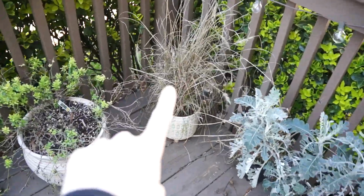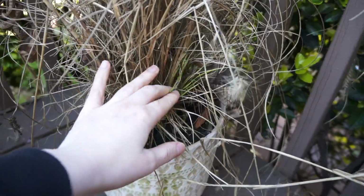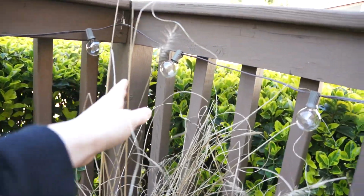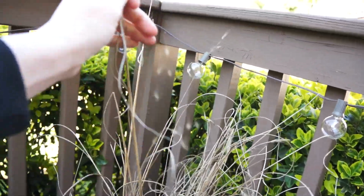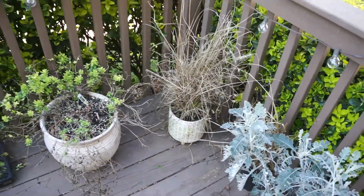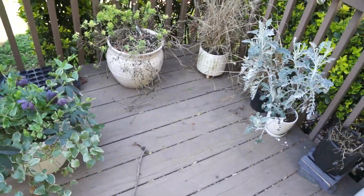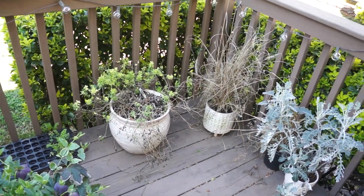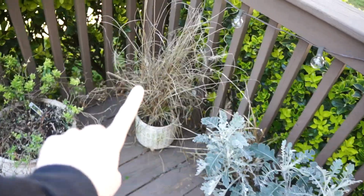This one is also supposed to be a perennial grass, and I see some new greenery starting to come out the bottom. I loved this in autumn. It was a beautiful gift from a friend after I lost my sweet girl dog, and she brought me a ton of plants to make over the porch and just to give me a space to process my grief, and a space that brought me happiness during that season. So really love this plant.